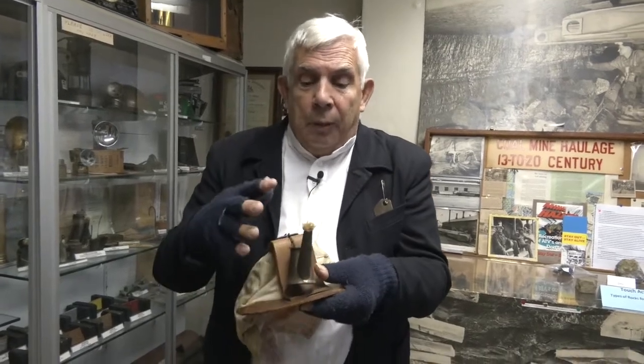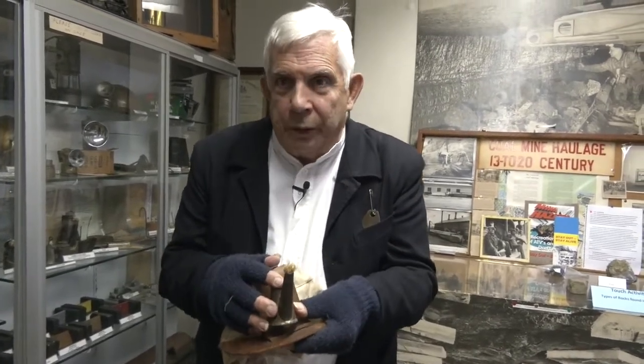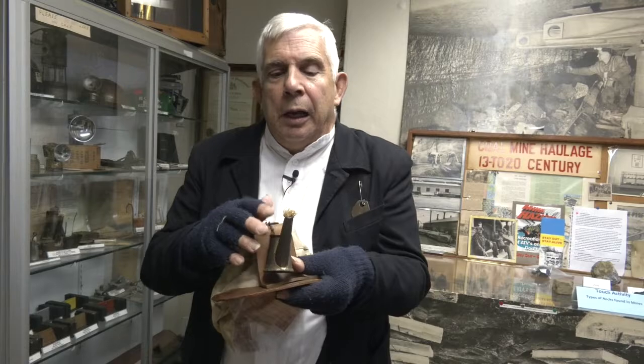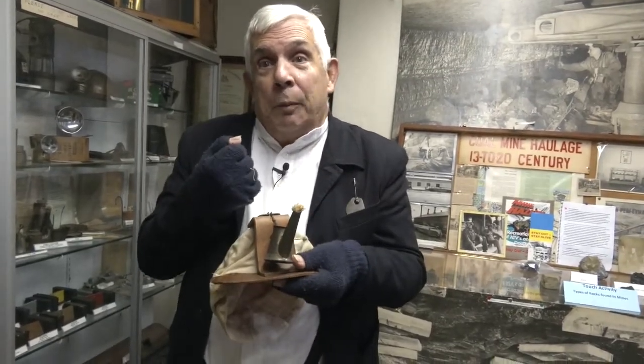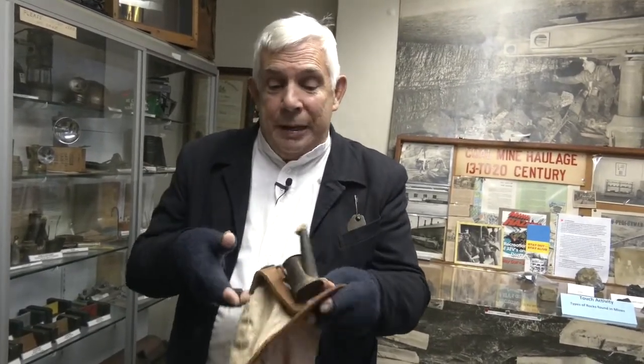I had personally tried one of these lights, and in a pitch black room to simulate a coal mine, this light gives off as much illumination as a birthday candle. So you can imagine being in a totally dark environment with a light from a birthday candle, having to work 8 hours, 10 hours during a day.